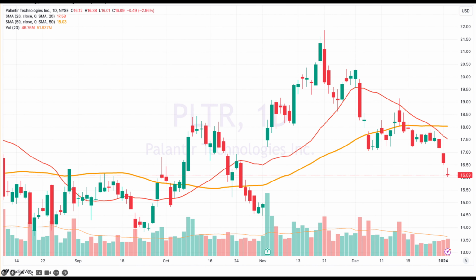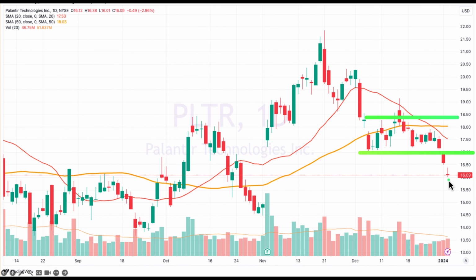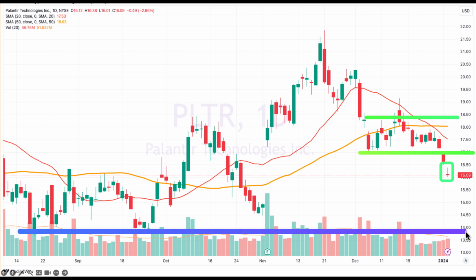The other one I really like is Palantir. You can see this one stayed weak for the most part over the last couple of months, especially December, and here we are moving lower. The support level is sitting at about 14, or 16. Depending on your strategy and how aggressive you want to be, I think that's the area I'll be looking at. Again, I think we're starting out new positions here. I will be looking more into January and maybe a little later, February.